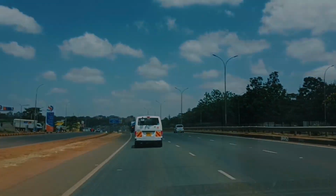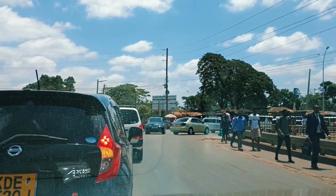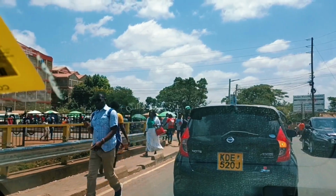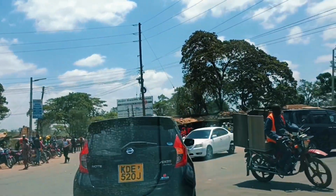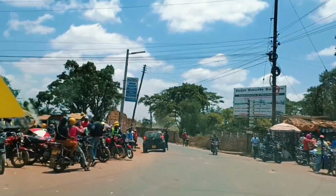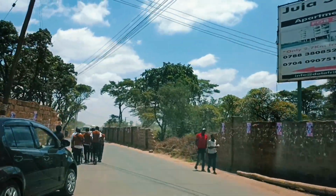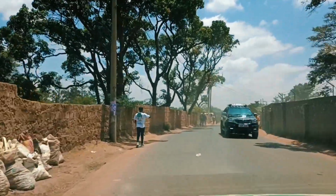Just before you get to Juja, you pass the famous Juja City Mall, which is very popular in Juja. It has a lot of big stores like Naivas, and basically a lot of businesses, and it is a shopping mall, so it makes Juja even more popular. We got to Juja town, which is one of the fastest growing areas with amenities such as a mall, which I have talked about, that is Juja City Mall.